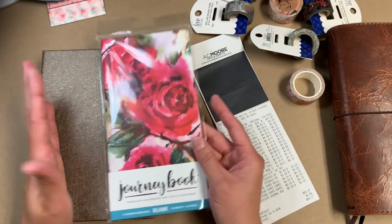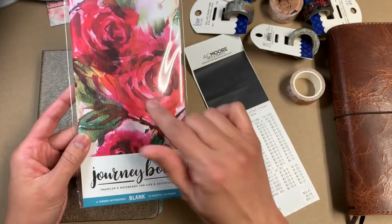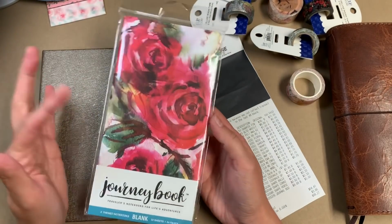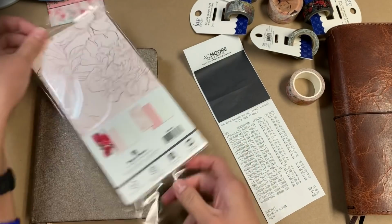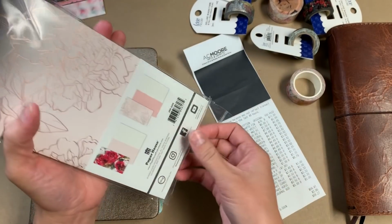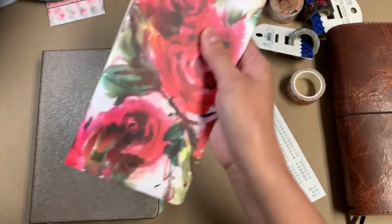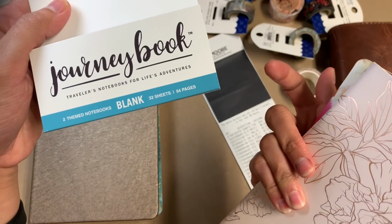And so I saw this and I was like, oh, it's beautiful. I'm sure it's lined, so whatever, it's fine. But it's a dot grid. So is this one. There's no text on the covers at all. And they're such beautiful books. So let's take them out. I mean, I already have taken them out. I just put them back in the package for you guys. But this is from Paper House as well. And let's see. Yeah, I don't know why it says blank, but they're all dot grid.